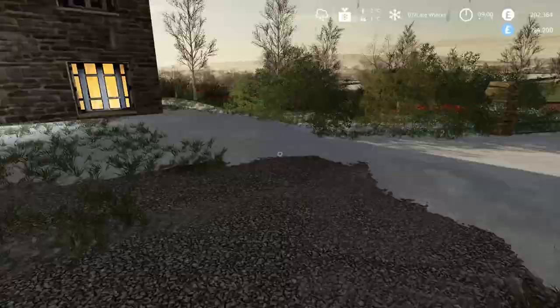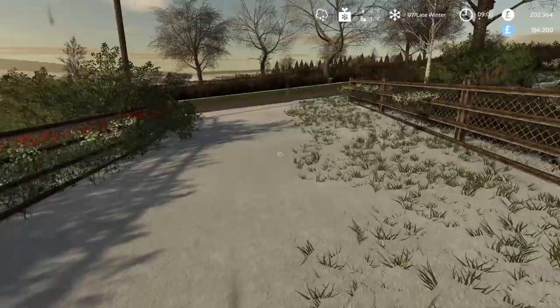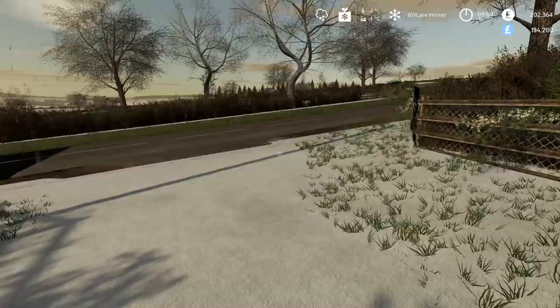I've just started clearing the snow. The snow has actually just turned to rain. It's been snowing all morning, and as you can see we do have a bit of a covering here, not too much. But you might be interested in knowing what this lot have been doing.